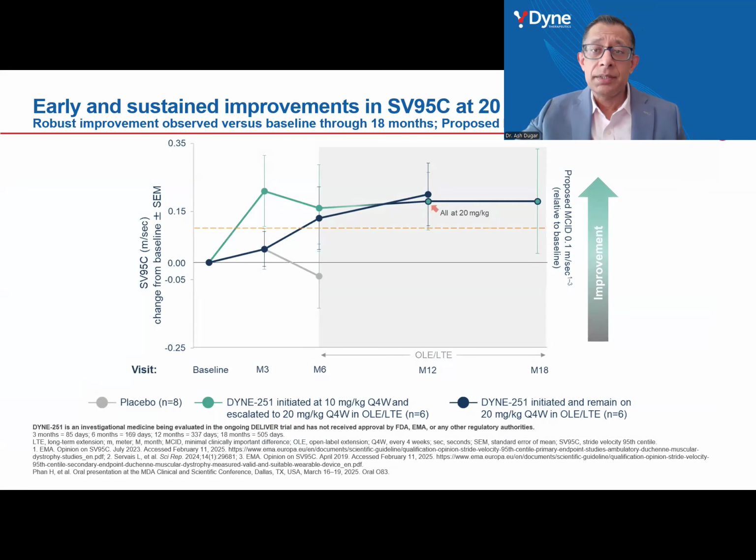So Dyne 251 led to early and long-term improvements in SV95C at both the 10 and the 20 mg per kg dose. Now, improvements versus baseline are sustained through 12 months for the 20 mg per kg cohort and through 18 months for the cohort that was initiated at 10 mg per kg, and then everybody's on 20 mg per kg at 12 months. Now, as with the other functional outcomes, participants in the 10 mg per kg cohort transitioned to 20 mg per kg in a non-uniform way. Everybody's on 20 mg per kg at 12 months, as I said. Therefore, the sustained SV95C effect primarily reflects treatment at that 20 mg per kg every 4-week dosing regimen.